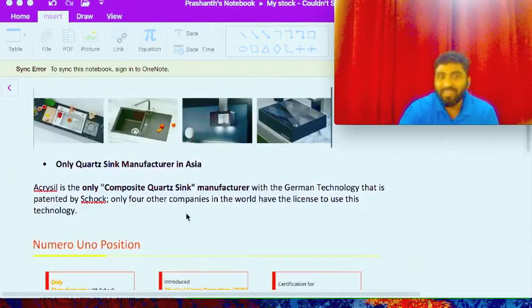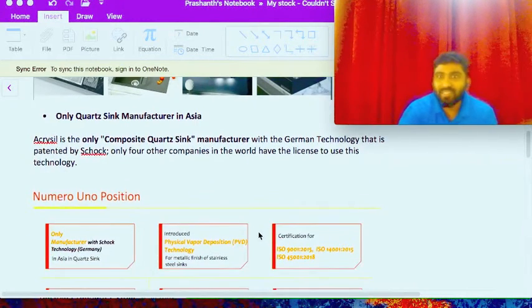As you could see, this company uses German technology and it is patented, and only 4 companies in the world have a license of production of this kind of quartz sink. So you can understand the monopoly which this company has in this sector. You have to understand that. So I would just share a few details.